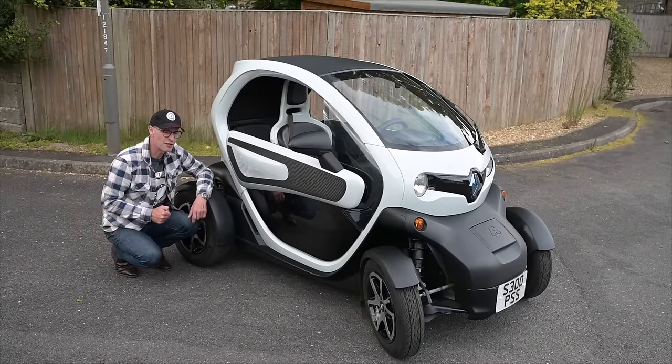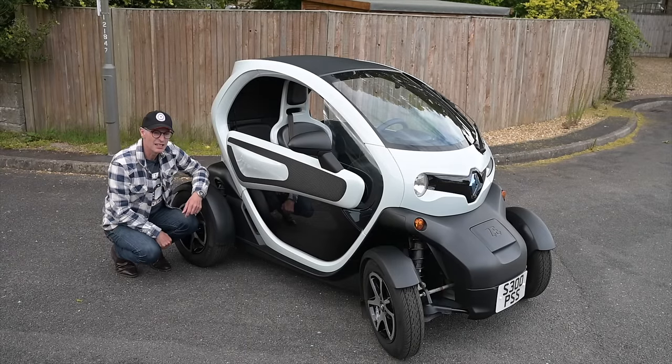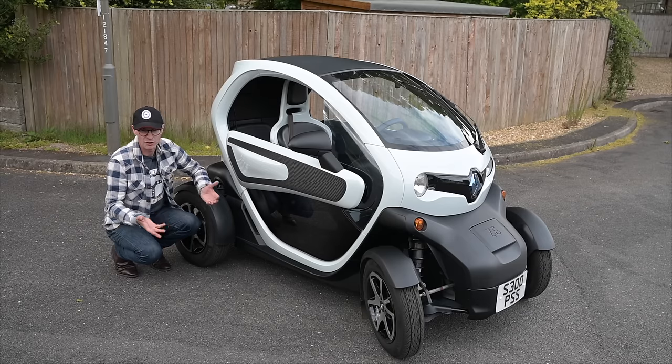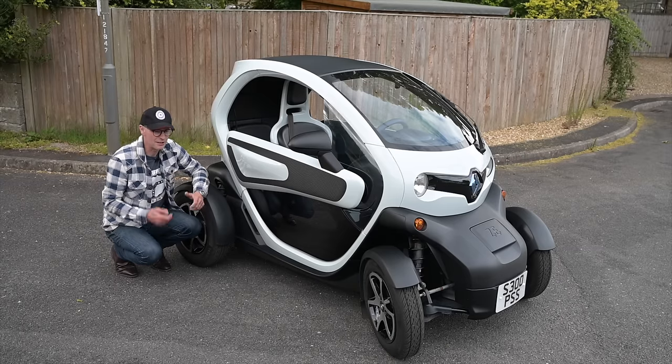So this is a heavy quadricycle, an electric vehicle, which is tax-free, which is fantastic, but it does mean you have to have a full car license to drive it on the road and be insured like a real car as well. It's a bizarre looking thing, let's be perfectly honest.